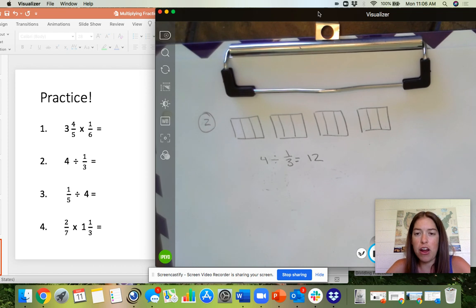We're noticing that our quotient here got bigger. That makes sense because I had 4 pans of brownies, but then I cut each one into smaller pieces so I can feed more people. I can now give 12 people a piece of brownie, which makes sense because nobody needs to eat a whole pan of brownies all by themselves. All right, let's try number 3.